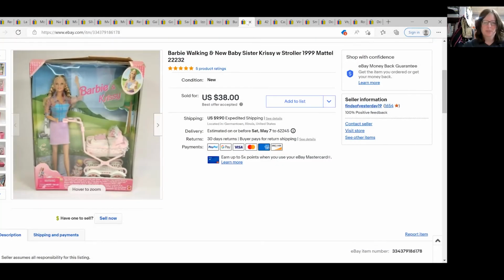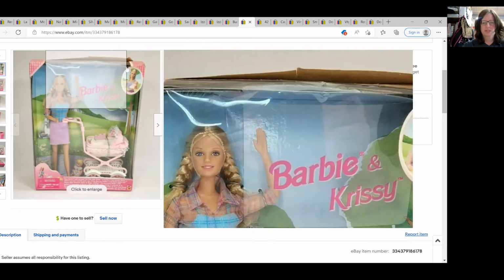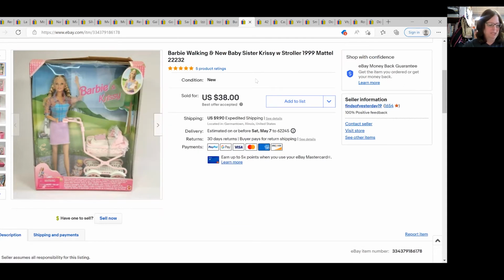This next one is a Barbie walking with a new baby sister Chrissy in a stroller from 1999. I always pick up Barbie dolls that are new in the box. This, you can see, is crushed, but it still sold, and it sold for a decent amount of money. Of course, you've got to look them up because some people want mint condition boxes, but I paid $10 for this. It sold for $38 on a best offer, and they're all in at $51.70, and my profit was $25.80 on this.